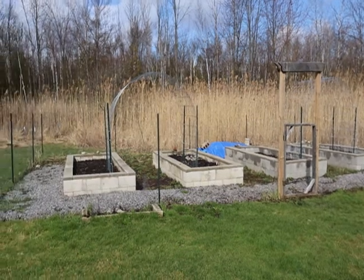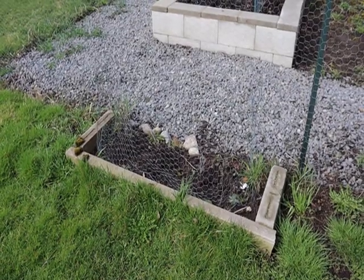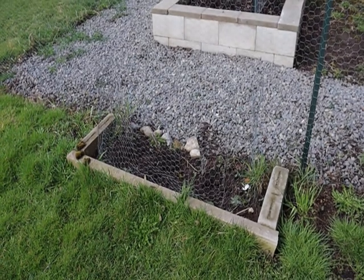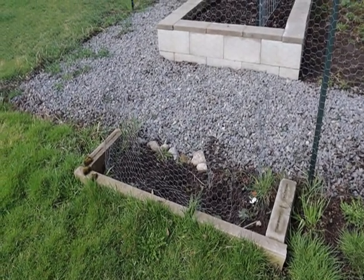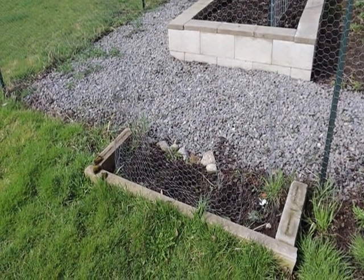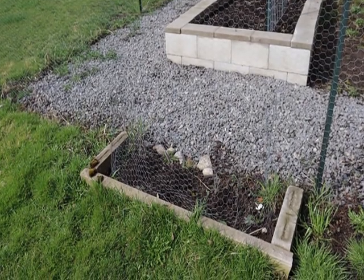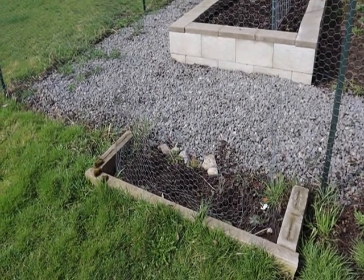But this is what we call the new garden. So you can see here at the front is a small blueberry bed. Now there are 2 in there. There were 3. One was given to me by a friend, but I think it was dead when she gave it to me. I am getting a new blueberry bush this spring from a nursery. And I'm hoping the other 2 come back.